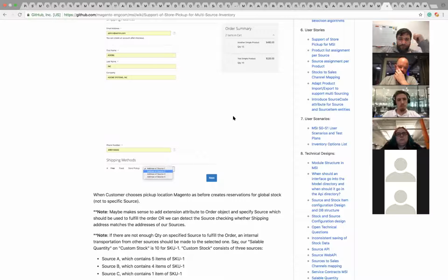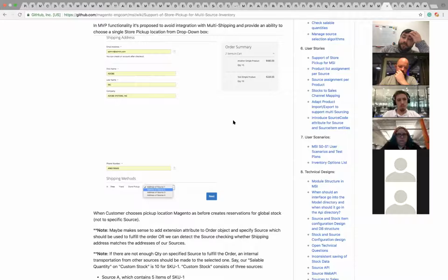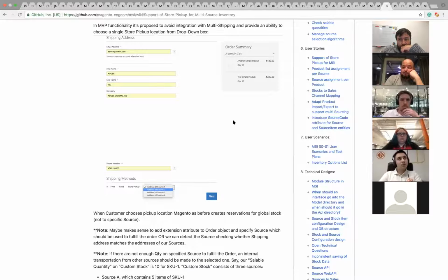Yeah. And from a saleability perspective, you would just have all the inventory of the central warehouse as a part of the stock, and then pickup from the central warehouse would be disabled. So the inventory would be there, but pickup would not be allowed, and it would understand the quantities correctly. Yeah, that seems about right, I think. I haven't got anything else to add.